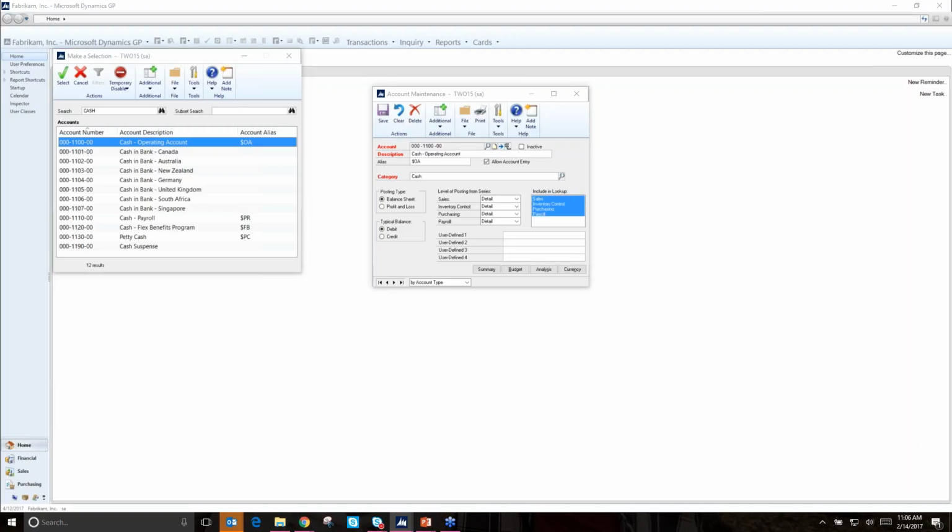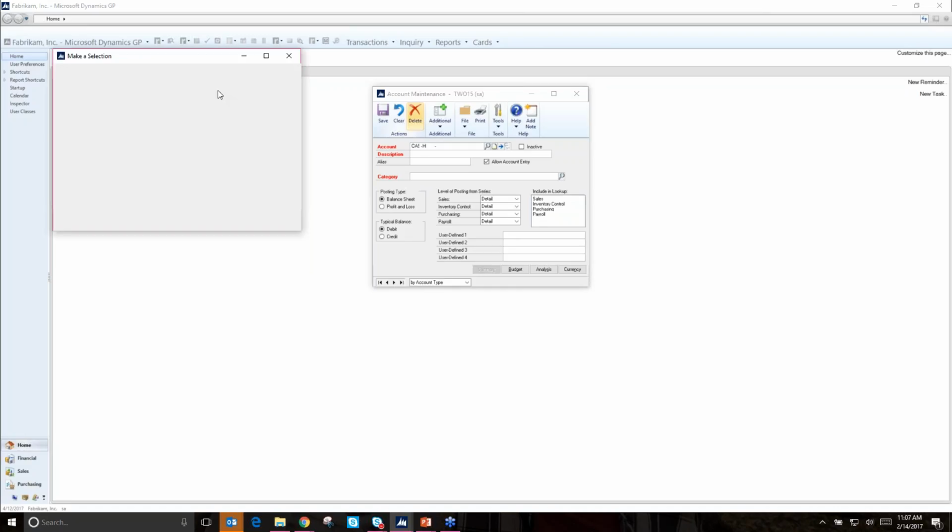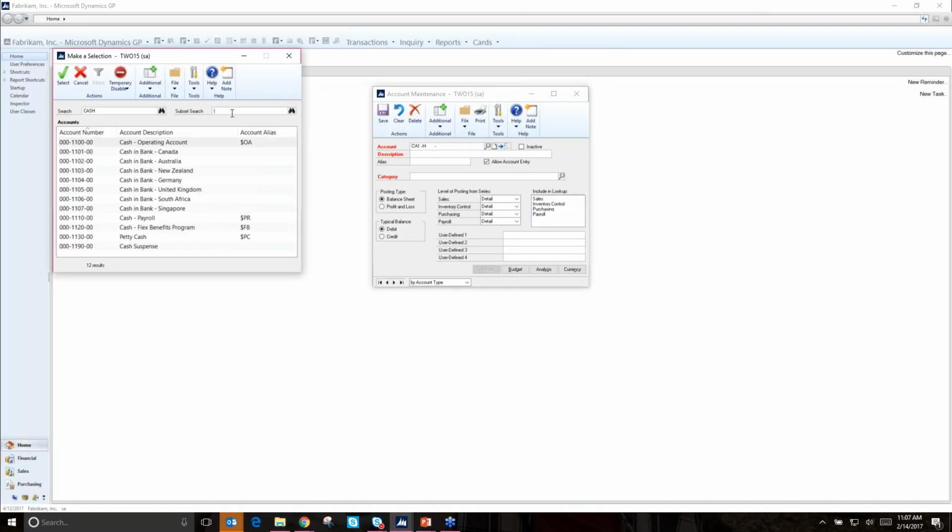From here, I could just simply double click and it would fill in that value for me, and I can keep going. Otherwise, if I needed to subset search, maybe I've got hundreds of cash accounts, I could do that just by coming up into the little subset search and typing something else about that cash account. Maybe it's a cash bank account. Hit tab. There my results go from 12 down to 7. So you can see how much faster things are in that window.